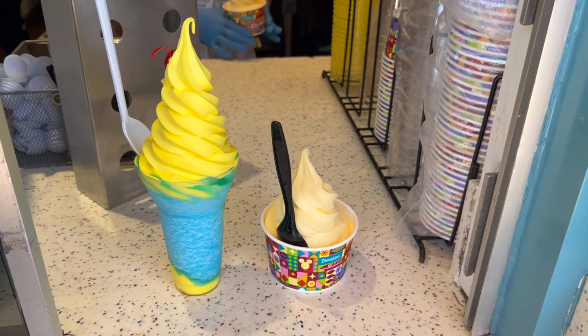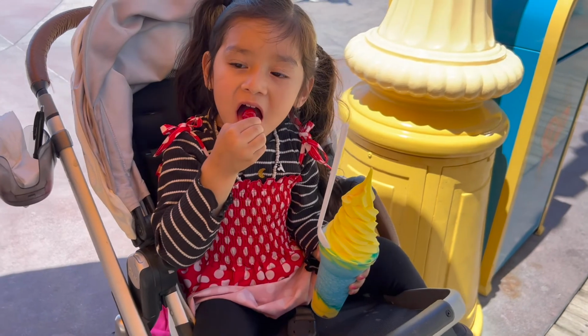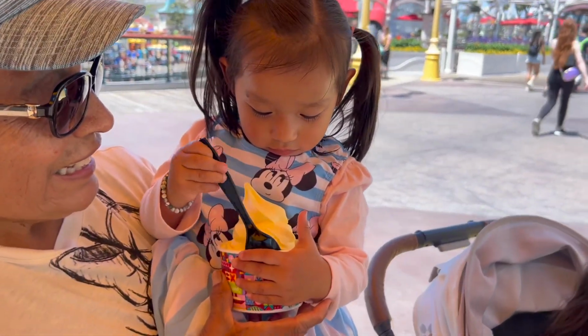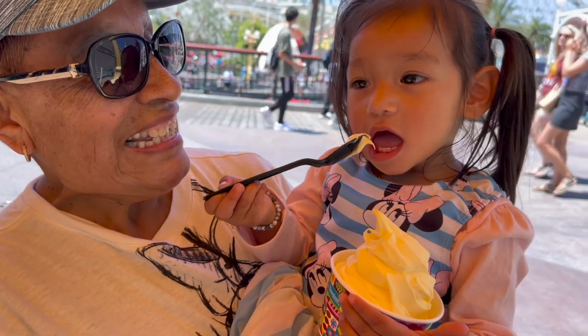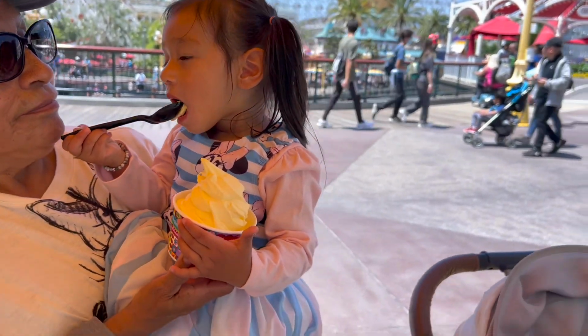So we did our usual, then we stopped by to get a frosted treat because this was the perfect weather for one. I got Juliet the Pixar Swirled and it was so delicious. The blue slushy was so good.